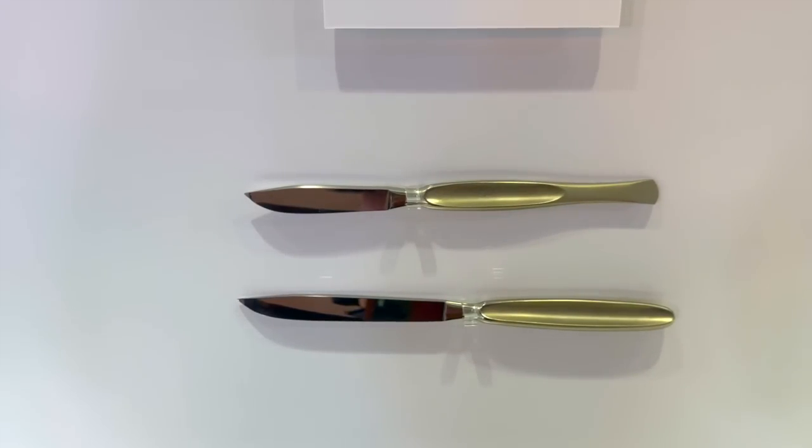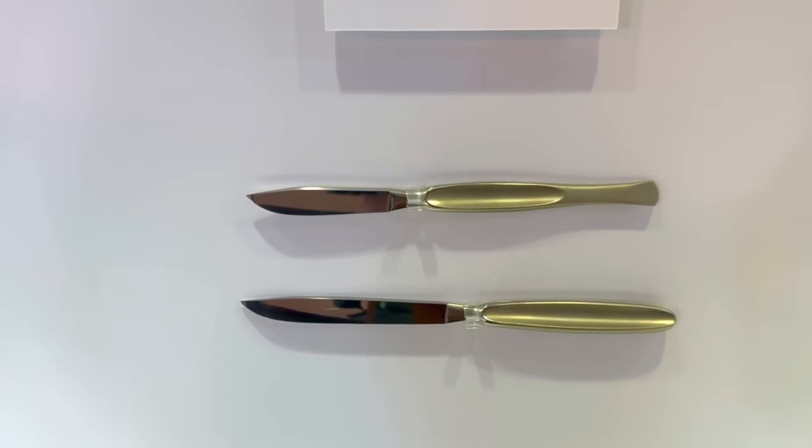These items also belong to Dr. McEwen. They're his personal surgical instruments, used for carrying out amputations. He designed them himself.